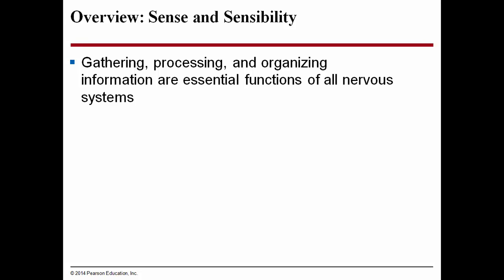Overview, sense and sensibility. Gathering, processing, and organizing information are all essential functions of all nervous systems. So in this chapter, we're going to be looking at gathering, processing, and organizing information using various aspects of the nervous system. We'll begin to examine the basic organization of nervous systems. And then we'll consider specialized regions in the vertebrate brain and how brain activity makes information storage and organization possible. And then finally, we'll look at some sensory processes that convey information about the animal's internal and external environments.